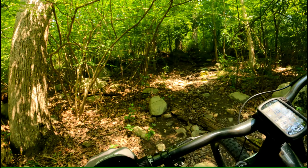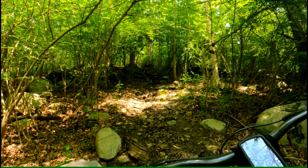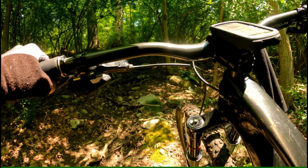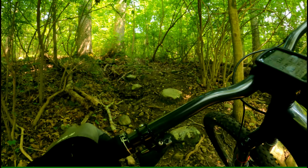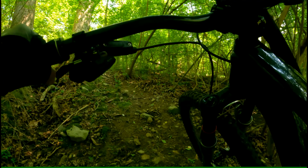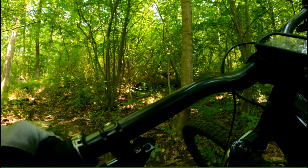Look at this. There's got to be 40% grade here. It's got to be 40% here. And all these big loose rocks. 35 to 40 for sure, because I'm leaning back on the bike, pushing. I can hardly get up.